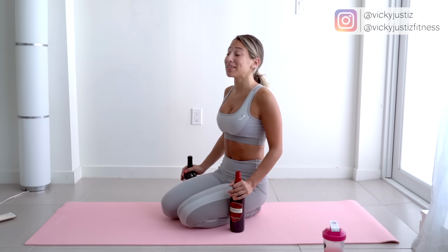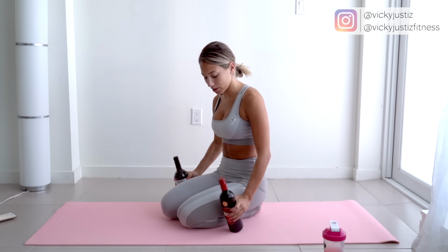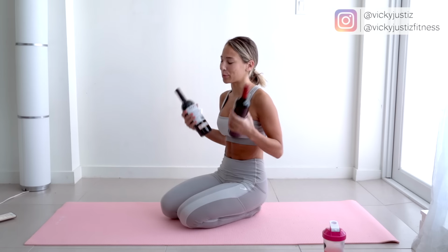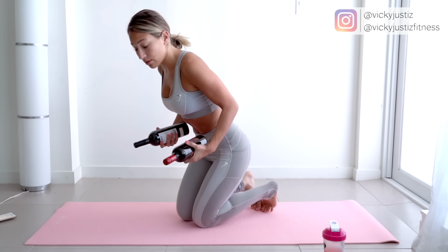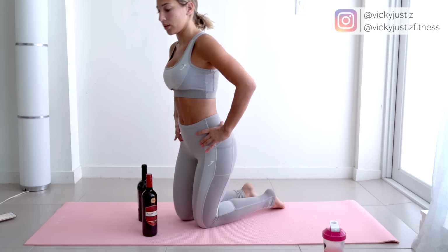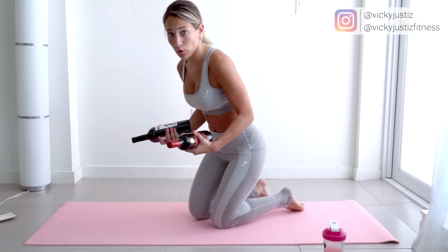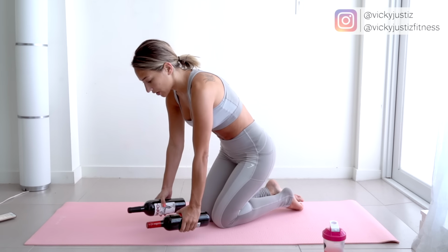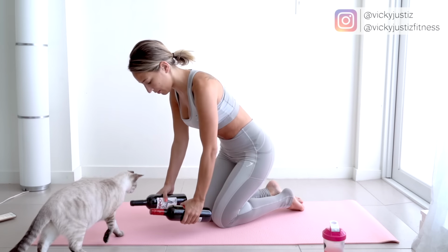All right, next we're gonna be doing some dumbbell rows, which is amazing for your back and between your shoulder blade area. I'm using my weights, which is 2 wine bottles. For the dumbbell rows, you're gonna be on your knees like this, bend over a little bit so you're hinged at the hips. Grab both weights in your hands, or both wine bottles, and we're basically gonna bring them up, back down. So we're doing both hands at the same time.